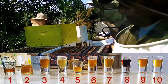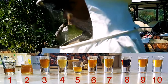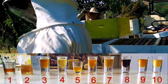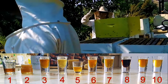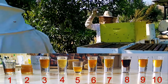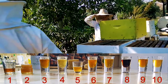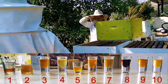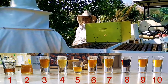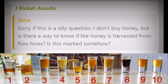Now let's talk about those different colors. As you see, a couple stand out as being much darker than others. It has to do, again, with what they foraged on. As you might imagine, citrus honeys tend to be very light in color and have a higher moisture content, whereas other nectars, for example eucalyptus or acacia, are very, very sweet, but much darker.